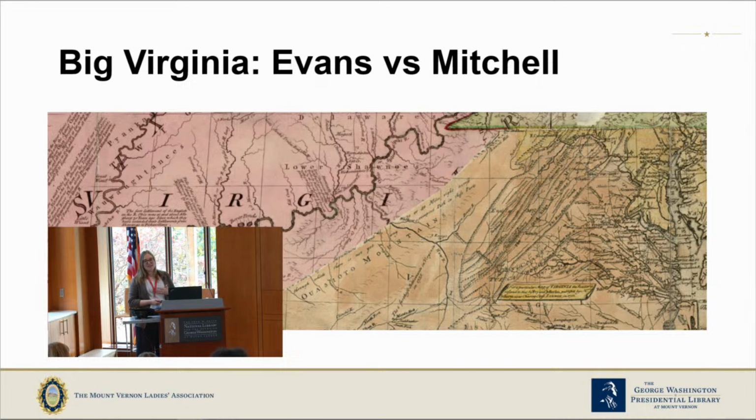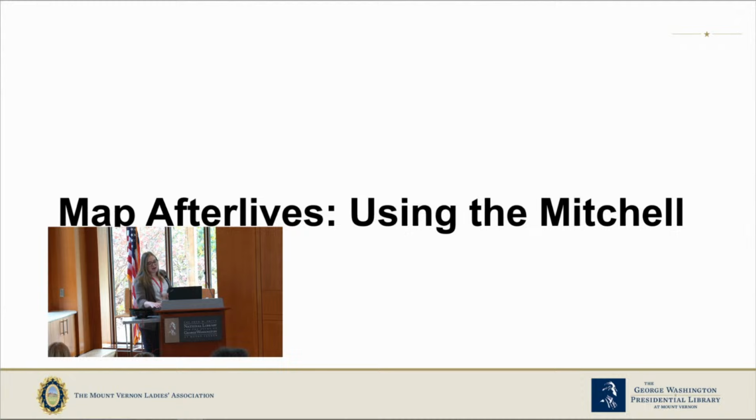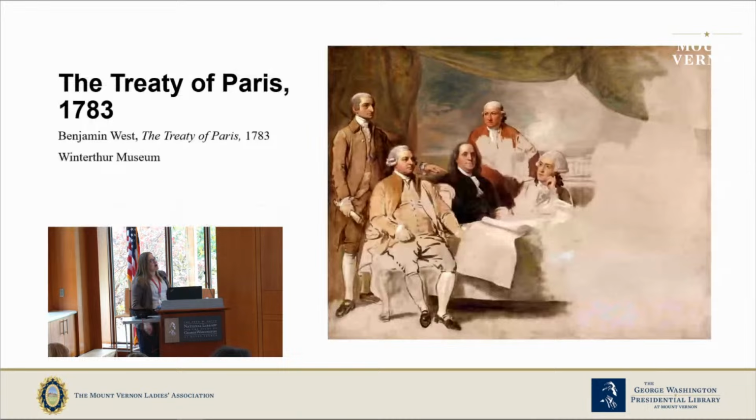This is arguably one of the most important things about the Mitchell map, which is why I'm not going to spend much time on it, although certainly in questions, I am happy to elaborate on any of these features. But I just want to give you a little bit of a taste about the importance of the Mitchell map as a document and how it becomes involved in these legal disputes, in these border considerations, highlighting, of course, its role in the Treaty of Paris.